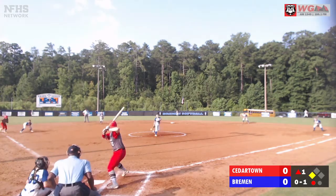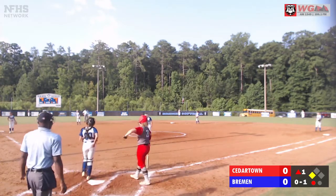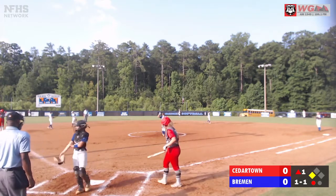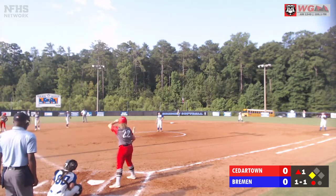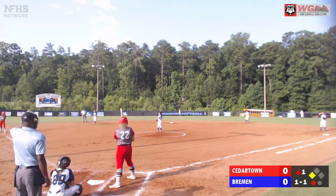0-1 count. Pitch on the way to Brumby. That one's going to be in the dirt. Good block by the catcher, number 00, Zoe Cook. She keeps that one in front of her and might have saved a run, although there's not a lot of room between home plate and this back wall. No, it's very tight. Very tight dimensions here at Bremen.